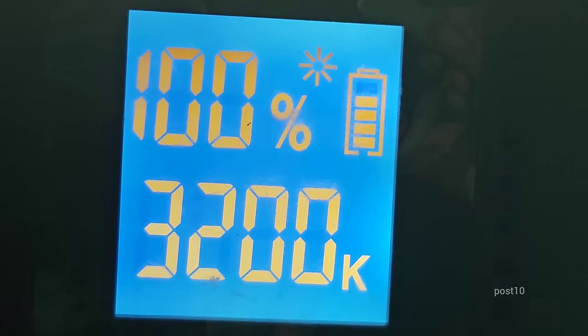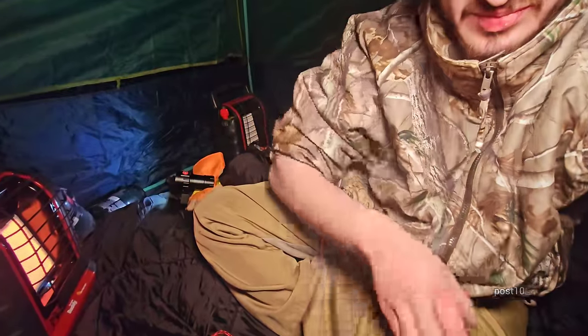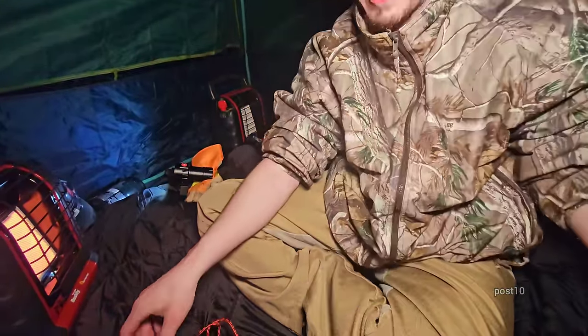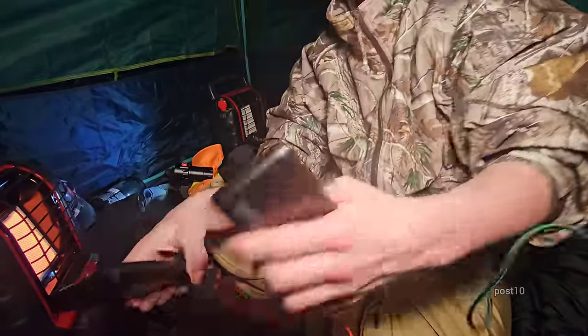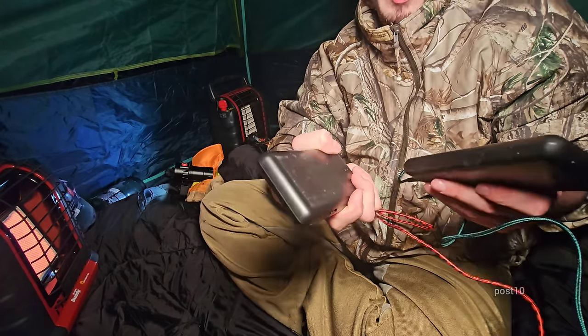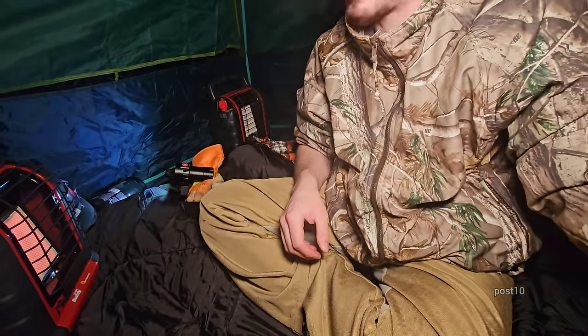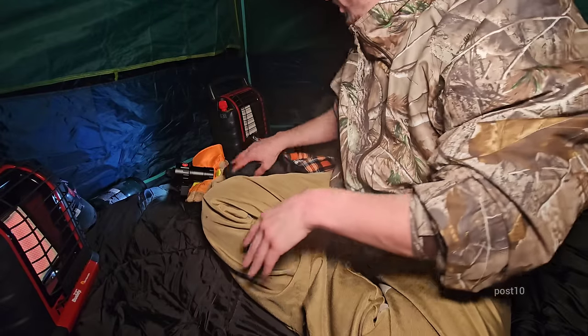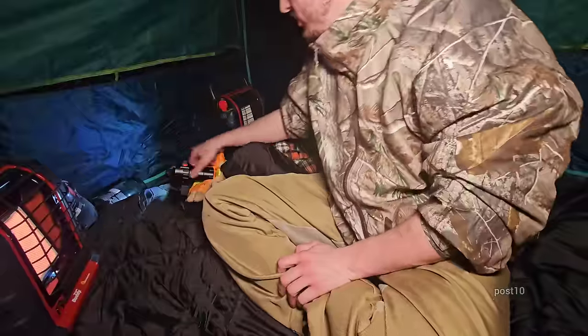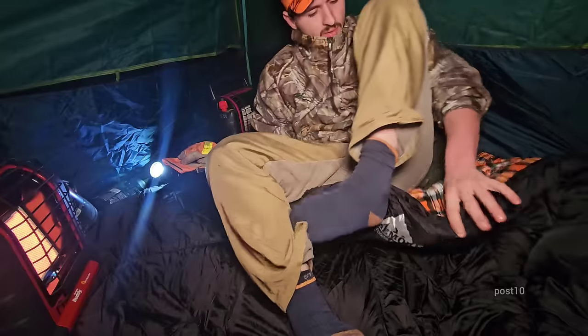Wow, look how slow the digital display is in this cold weather. All right, I got my light set up. The camera and the light are attached to power banks. I'll double check one more time and make sure they're running before I go to sleep. Time to get underneath the covers and see how this goes. I still got one buddy heater here running at the time being. We've heated up nicely.